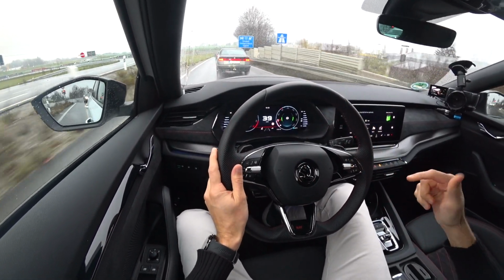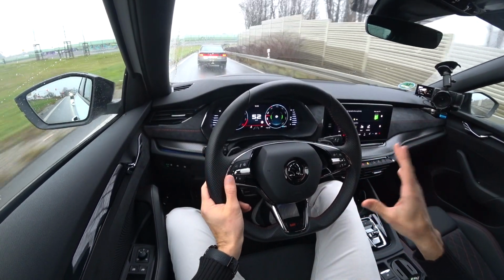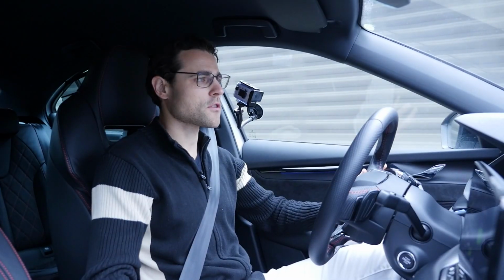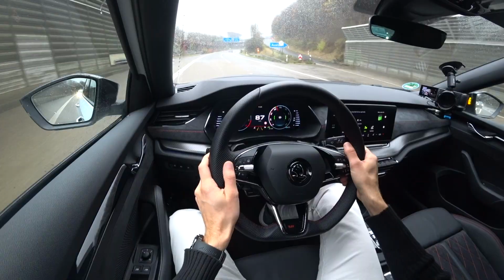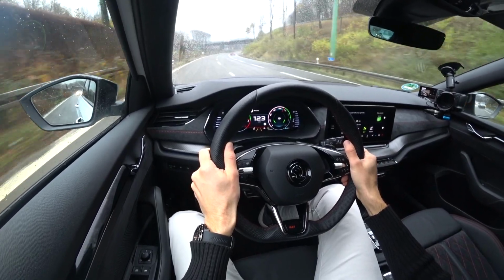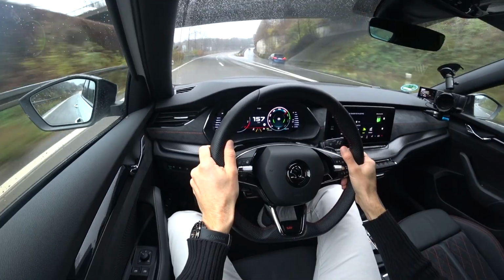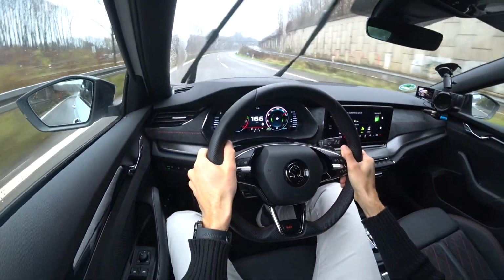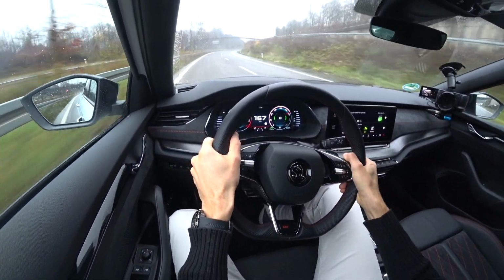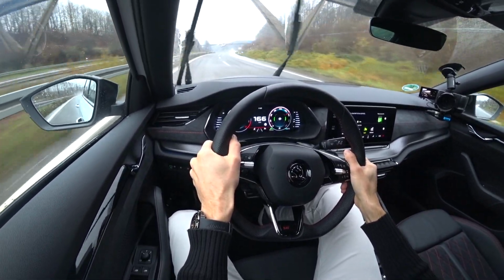Here, I felt it's a little bit more harmonized overall, so I think it's somewhat okay, definitely. From 85 kilometers an hour, acceleration. And goodbye. So that's 170 kilometers an hour again. When the road is wet, I need to be a little bit more careful, of course.